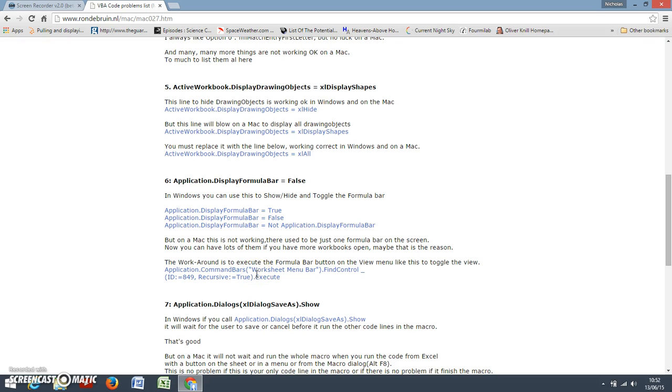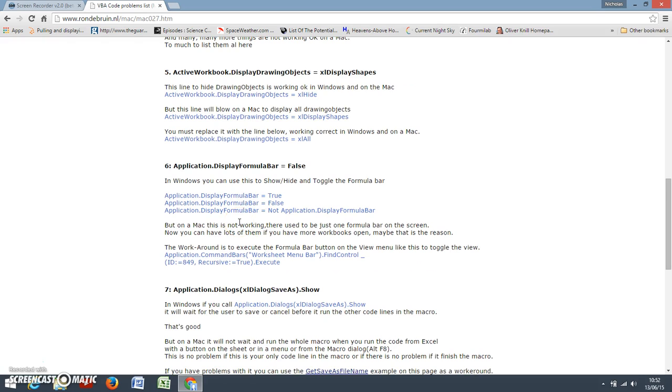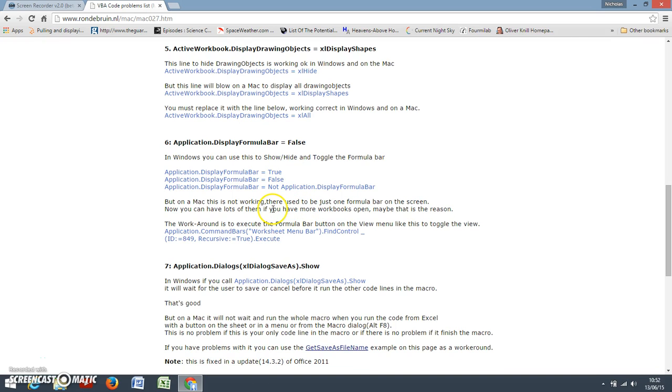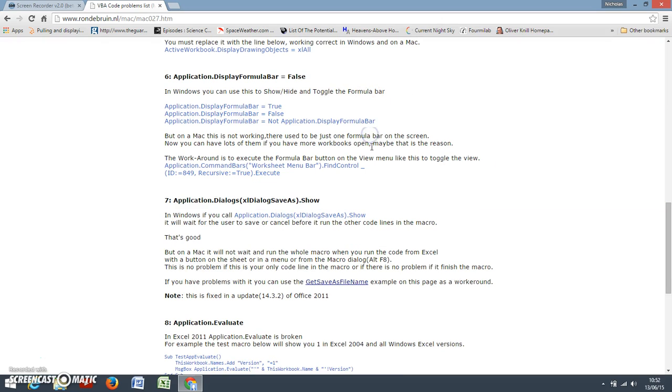So this just looks like ways to fix that problem. You type in these sort of codes, and it gives you troubleshooting information here. But you would have to know the code first, and then apply this formula.